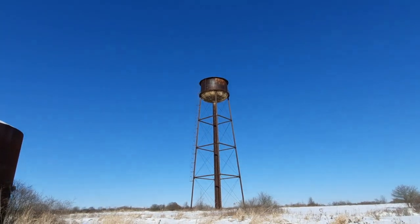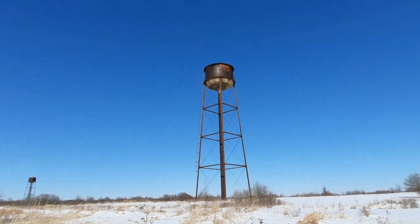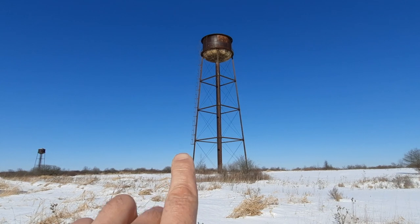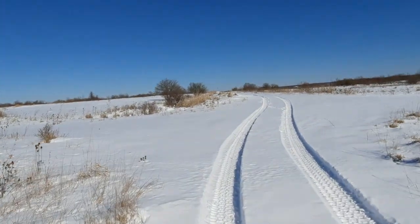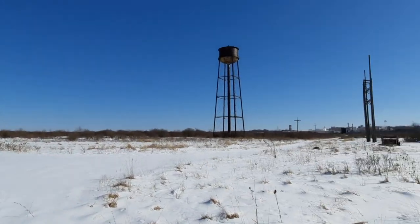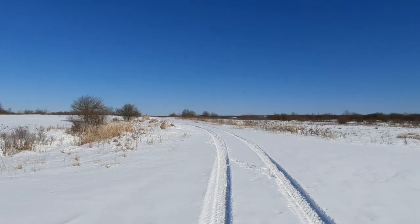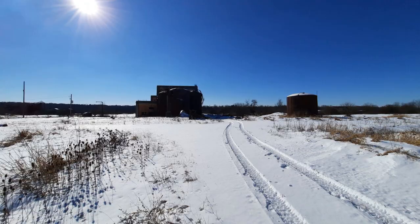Yeah. If I was a little more braver, I'd climb that wall. There's no way anyways. Half the ladder's gone. Nope, half the ladder's gone. The whole bottom portion of the ladder's gone. Another big tower. All right, so we're gonna venture back here to these buildings and see what's back here.